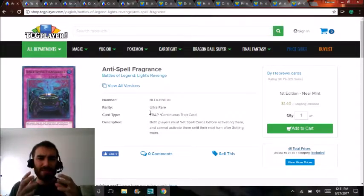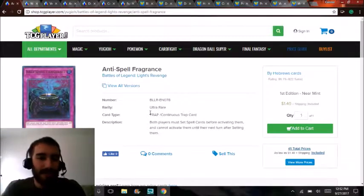Essentially what the deck's trying to do is create a very stun-ish aspect of the deck and then just eventually out-resource you and out-grind you due to the pendulum mechanic being the way that it is. But anyway, the first card is Anti-Spell Fragrance.